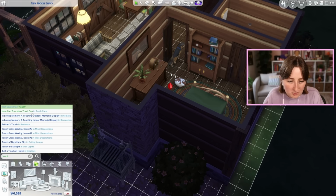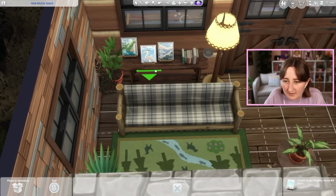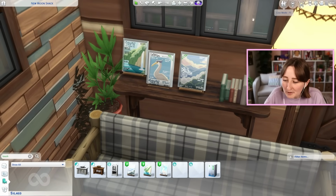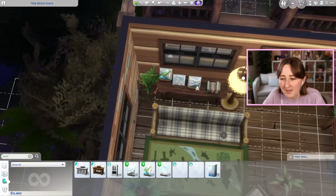Let's look at that new Touch Grass Weekly volume. Is it weird to say that this is my favorite part of it so far? Of course, it doesn't want a slot on there, but that's fine. We can just put it. I really like the framed magazine and I like birds. I think this is really nice. That's a very neat addition to the game. It's a small thing, but it's a nice thing.